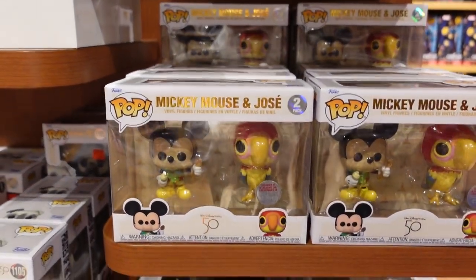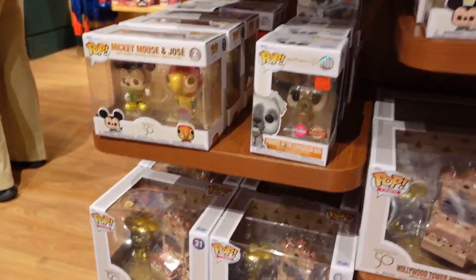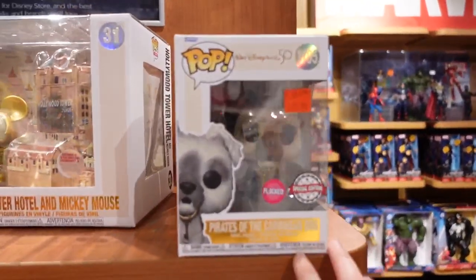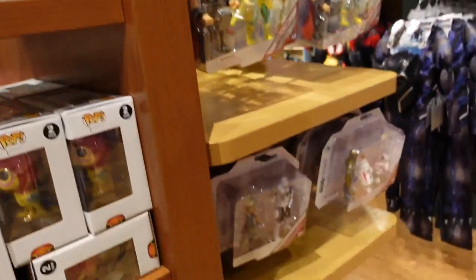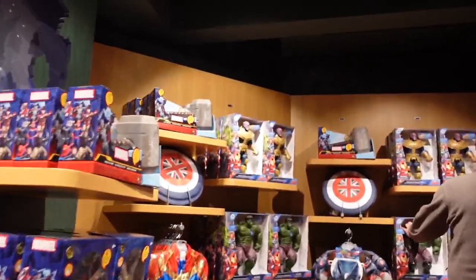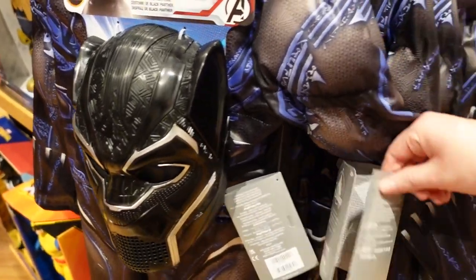Look at this, Mickey Mouse and Jose. Is that all the ones they have? I think it is. Oh yeah, that gold Mickey is in that one. So cute. Oh, and this one, look, it's the Pirates of the Caribbean dog that's got the keys. More figures. Oh, more Marvel stuff. Cap shield over there. What's this? Black Panther. Ooh, there is no price on this one. So we're going to have to guess.